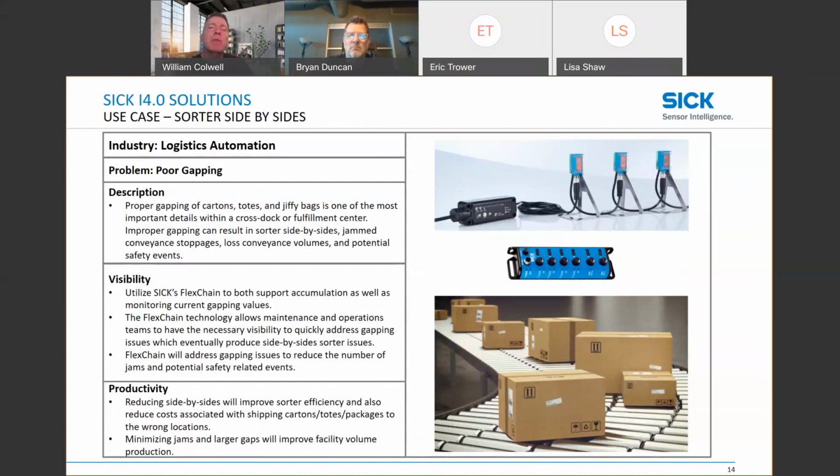So another one of my favorites is walking through a facility, looking at their accumulation lanes, seeing where gapping is an issue. The problem with poorly gapped conveyance and accumulation is not just a problem with jams in the conveyance. It can have ancillary effects: when those containers get to even the high-speed gapping bed, there's not enough gap so that you can gap it appropriately for a scan tunnel. If you can't gap it appropriately before a scan tunnel, you're going to have side-by-sides, you're going to have misreads, you're going to have to recirculate those products, you lose the volume, you lose the efficiency of the sorter.